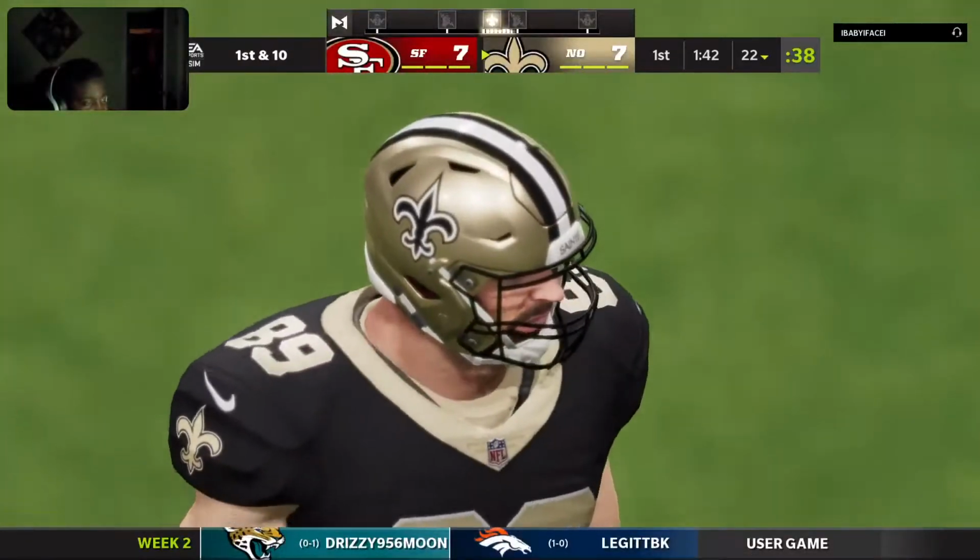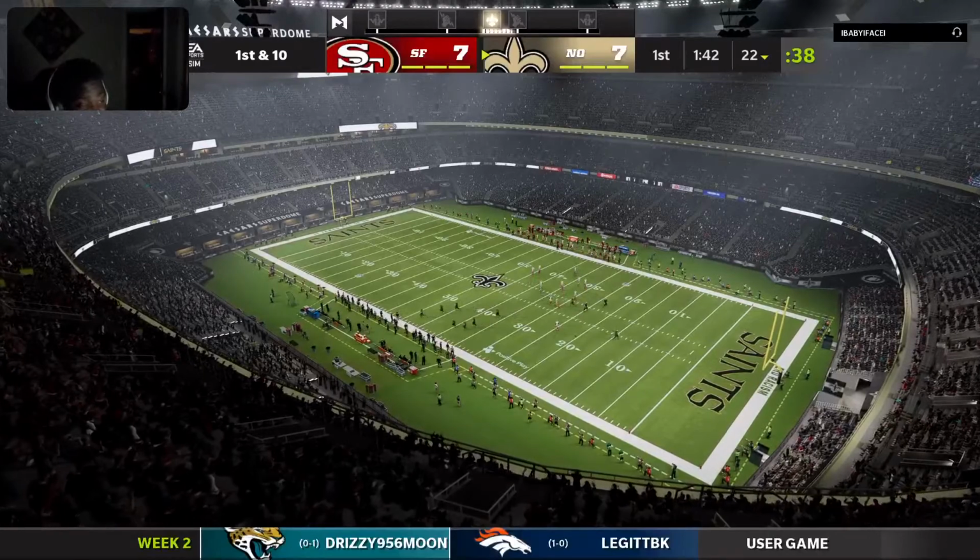And after getting tackled, he's still down. That's crazy. It's not even man. It's fucking EA.